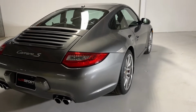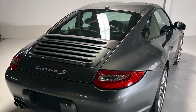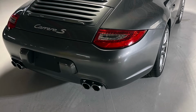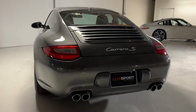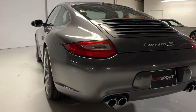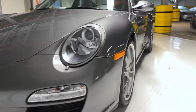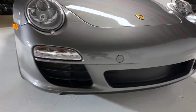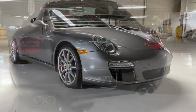This 2009 Porsche 911 Carrera S Coupe is offered for sale with 36,308 total miles on the odometer, finished in Meteor Gray Metallic over black standard leather seats. This car comes offered for sale with a number of desirable options, such as the Sport Chrono Package Plus, 19-inch Carrera Sport wheels, and the Bose high-end sound package.